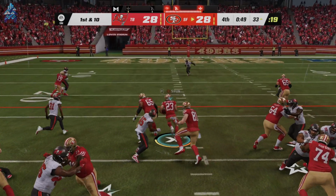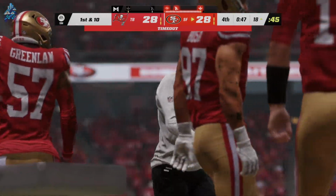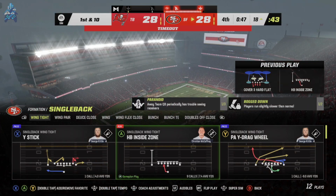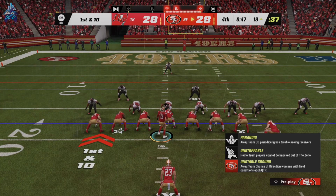On first down, this is McCaffrey. Gets past one man. Now the Bucs going to use the first of their timeouts as the clock's going to stop with 47 seconds to go in the fourth.